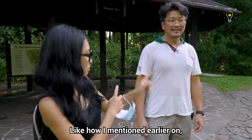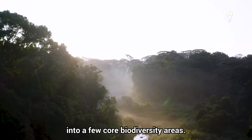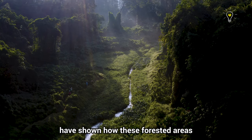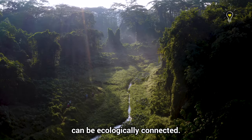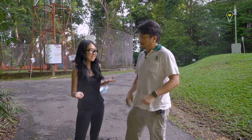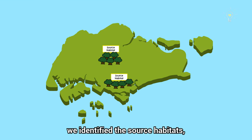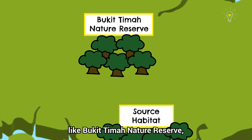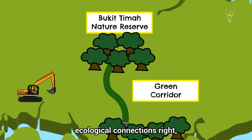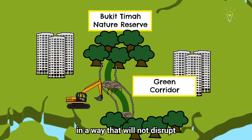Like how I mentioned earlier on, our original primary forest has been fragmented into a few core biodiversity areas. But recent efforts like the Clementine Nature Corridor have shown how these forested areas can be ecologically connected. So Adrian, can you share with us a little bit more about how this works? Sure. In an exercise known as the ecological profiling exercise, we identified the source habitats like Bukit Timah Nature Reserve as well as green corridors between which animals can move. By knowing these ecological connections, we can plan development in a way that will not disrupt wildlife movement.